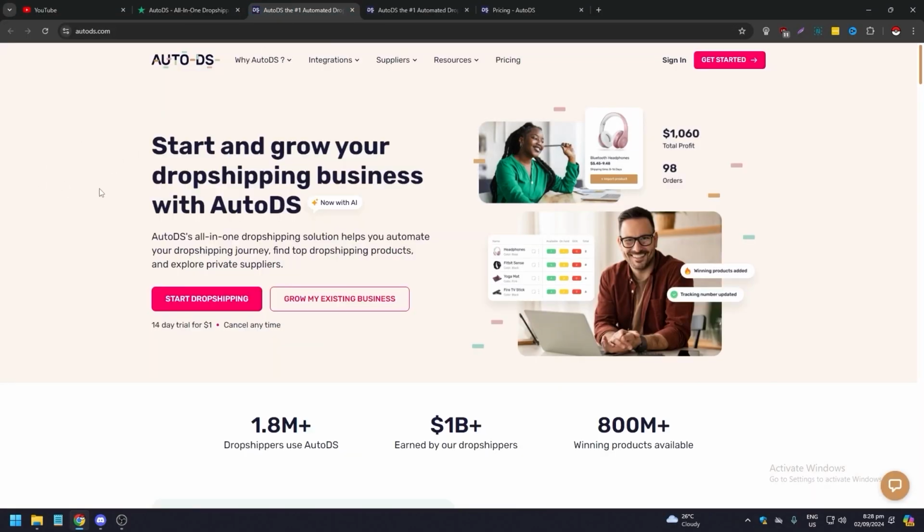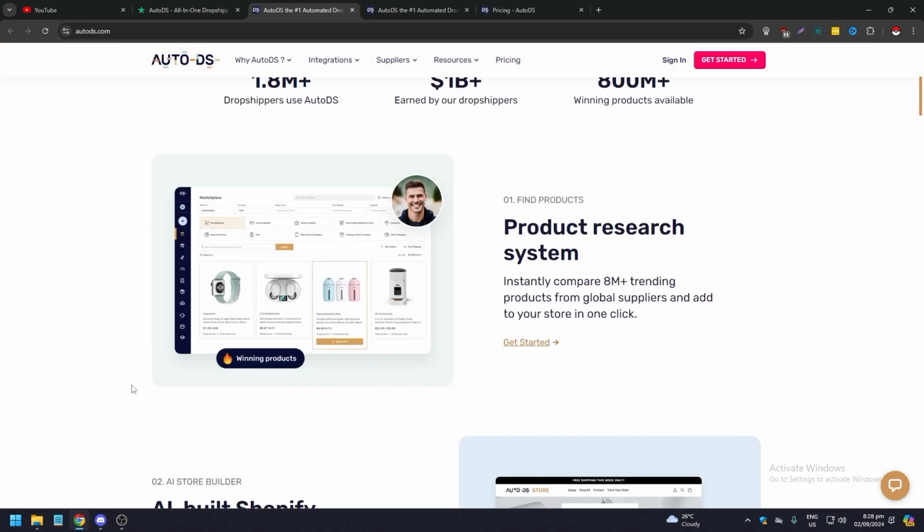And again, if you go to their website, I'm going to show you the features of AutoDS so that you can have an idea of what you're going to get. As you can see here, it says 1.8 million plus dropshippers use the platform, over $1 billion earned by said dropshippers, and over 800 million winning products available. So what are the features?